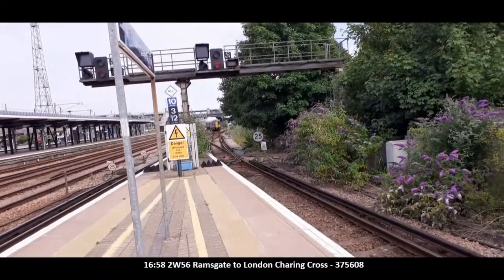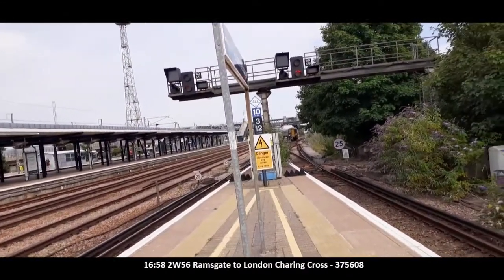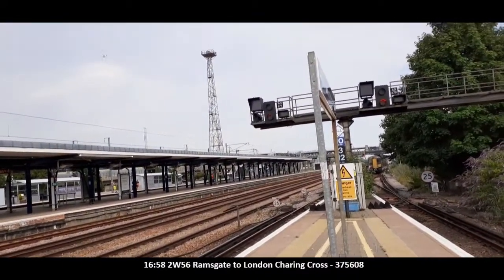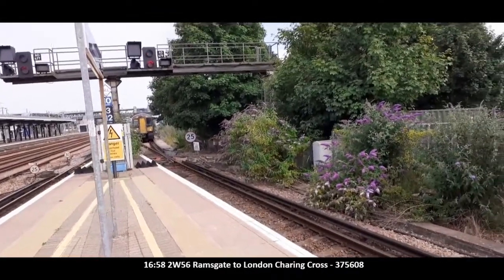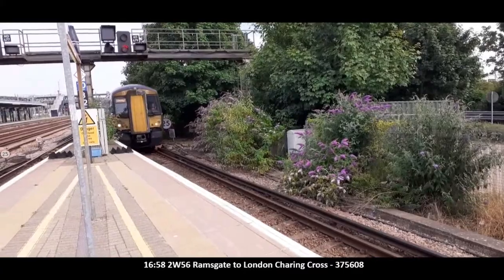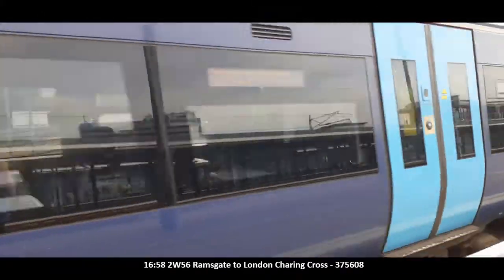Yes, he is. The 1702 southeastern service from Ramsgate to London Charing Cross, and a 373 on the left-hand side. 373219. Amazing how I can still read them, considering that's going at what, 100 miles per hour. 375608 with a nice driver.